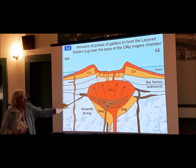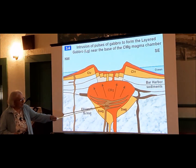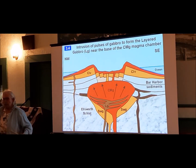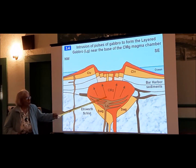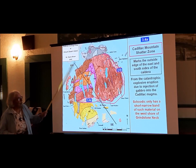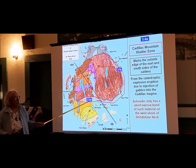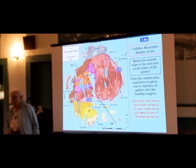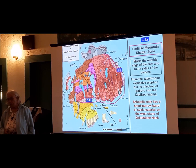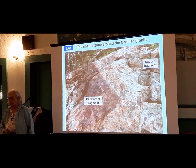So here's the Cadillac. Here's the magma that's coming into it, the gabbro. Remember, this stuff is very hot. Now, what happens when you put something very hot in a closed container? It expands. Okay, you got extra energy. So this whole magma chamber is going to expand. And as it expands, we're going to find around the edges, and we have them preserved still here on MDI, what we call the Shatter Zone. Okay, as you put this hot magma into another magma chamber, you overpressurize the magma, and you end up shattering the rock around it.